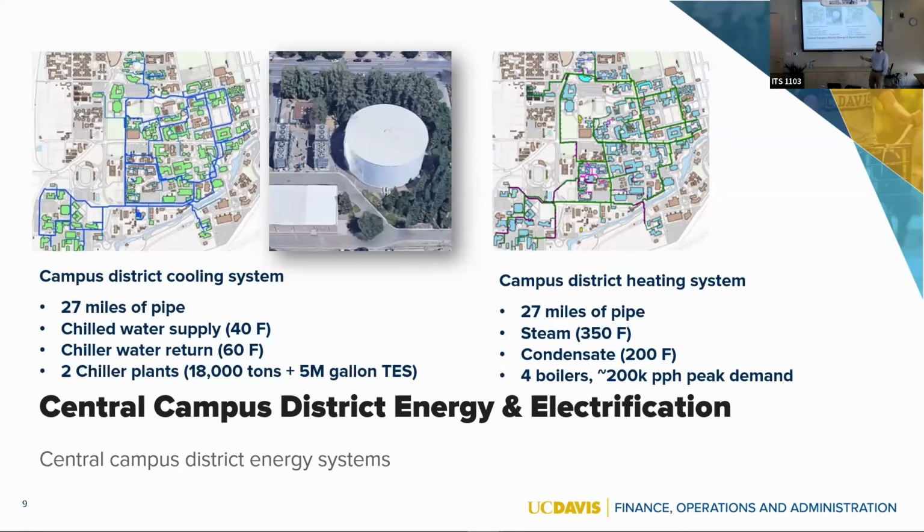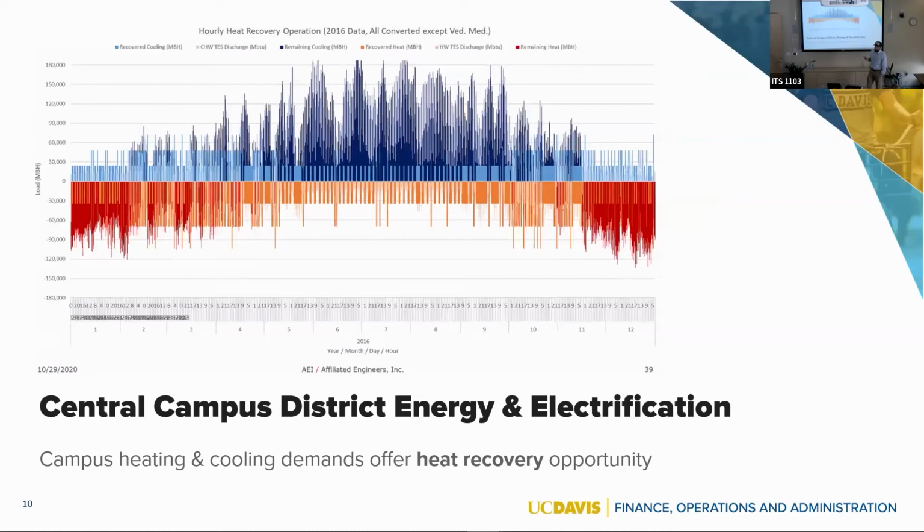So there are 2 district energy systems on campus. Right now, they're completely independent of each other. We have a cooling system and a heating system. They're both really big. And on the cooling side, we have thermal energy storage. On the heating side, being steam, you can't do thermal energy storage, at least not very effectively. So that's one of the reasons that we want to go to a hot water system: the opportunity for storage. But the real opportunity is for heat recovery.